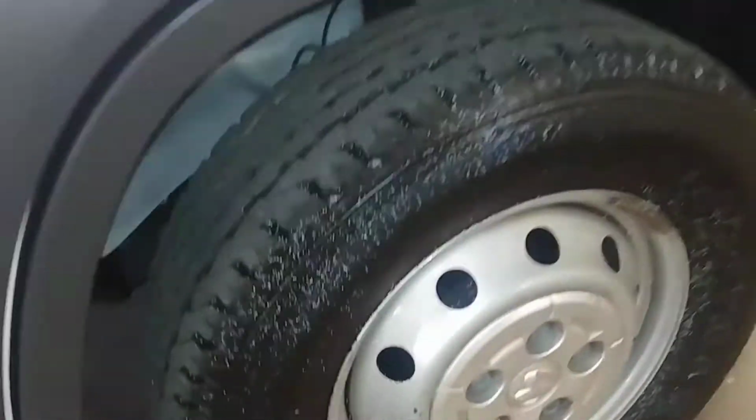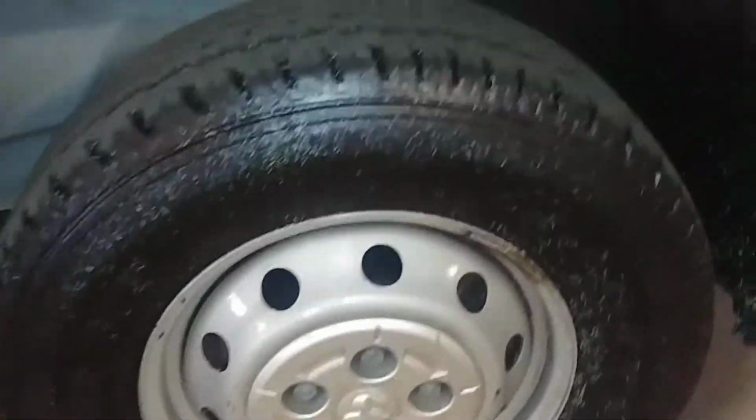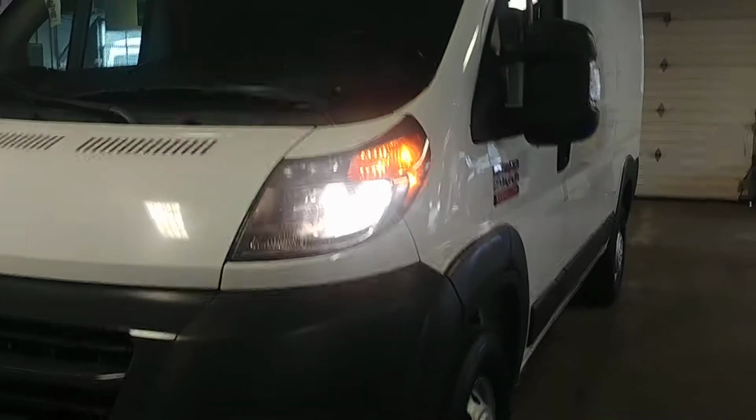This door looks good. Here's your front passenger seat. No holes, no tears, no rips. And just so nobody thinks I'm hiding anything, this seat here, no holes, no tears, no rips. That one either. Front passenger steel wheel, and your tire tread is at 9/32. Lights are working. Car is running.